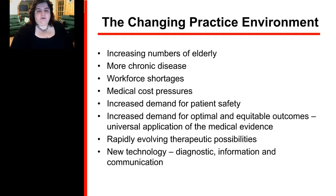Along with the bad, we actually have a changing practice environment with increasing numbers of the elderly, much more chronic disease that we have to deal with. There's workforce shortages, I've mentioned already, medical cost pressures, increased demand for patient safety, increased demand for optimal and equitable outcomes, and really universal application of medical evidence, making sure that we are practicing evidence-based care. There's rapidly evolving therapeutic possibilities and new technology, some of which are hard to implement in our rural and remote areas.